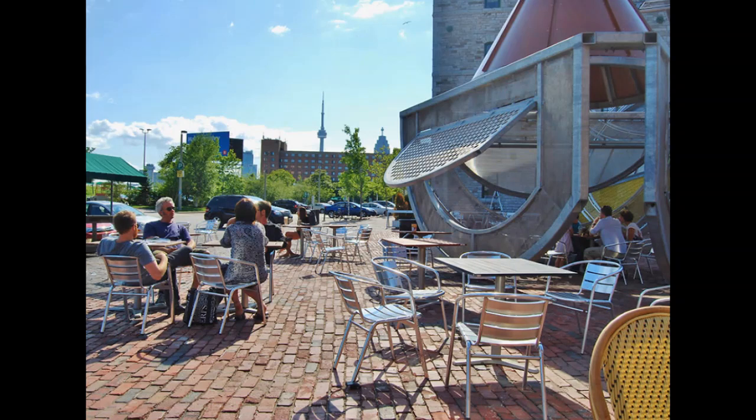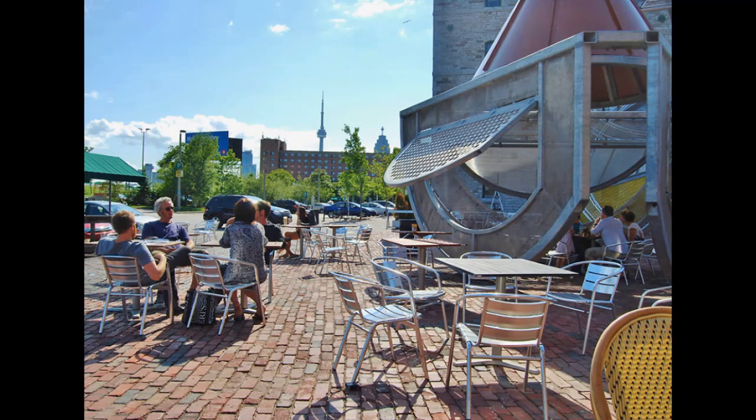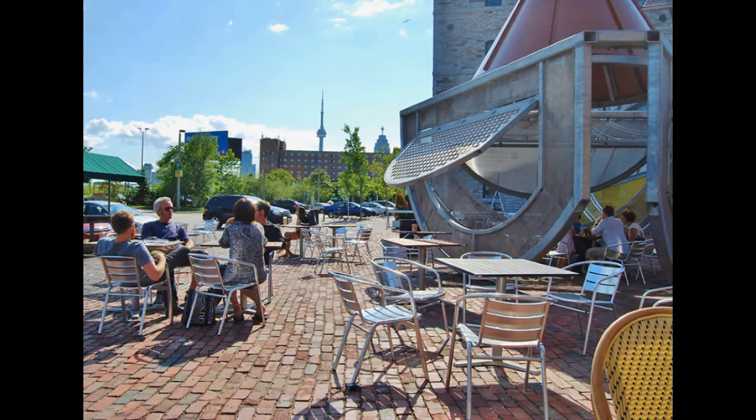Timeout tip: if you like discovering unique finds, pay a visit to the distillery's finest local-run clothing boutiques and shops, where you're bound to stumble on a cool decor piece or two.